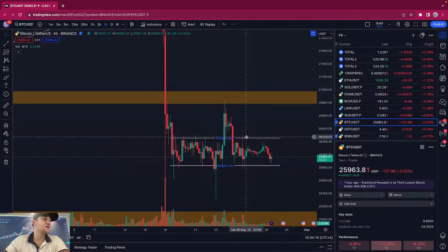Obviously, we saw this fake out to the upside. We also saw this to the downside. At the moment, price is still trading within this range. So we have to wait until price breaks above this level, then we can look for buys. Once we break above here, we can look at buys, and once we break below here, we can look at sells. But until then, we can't really look at anything because it's currently in a range.